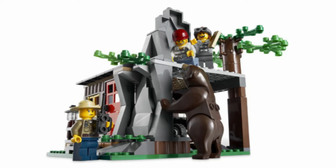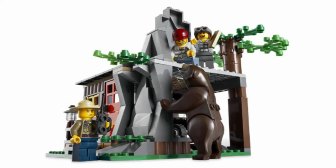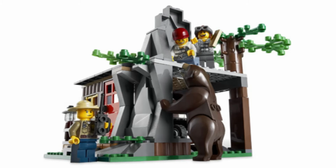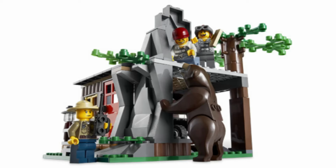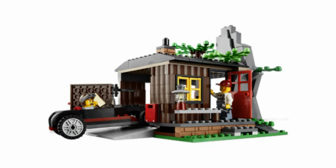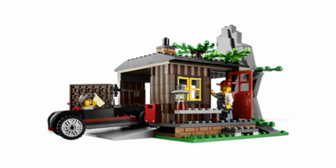But the highlight of the set is, of course, the bear. Just kidding. The bear is a cool mold and all, but we all know that the main highlight of the set is the actual robber's hideout itself. And even though it doesn't have that much in it, the interior is kind of bleak, and the decoration is essentially a tree and some rocks and a lamp. That's it. But it is still a pretty cool set, and I used it quite a lot when I used to do backdrops or city builds and all that jazz, because it really does make for a great building to put next to others.